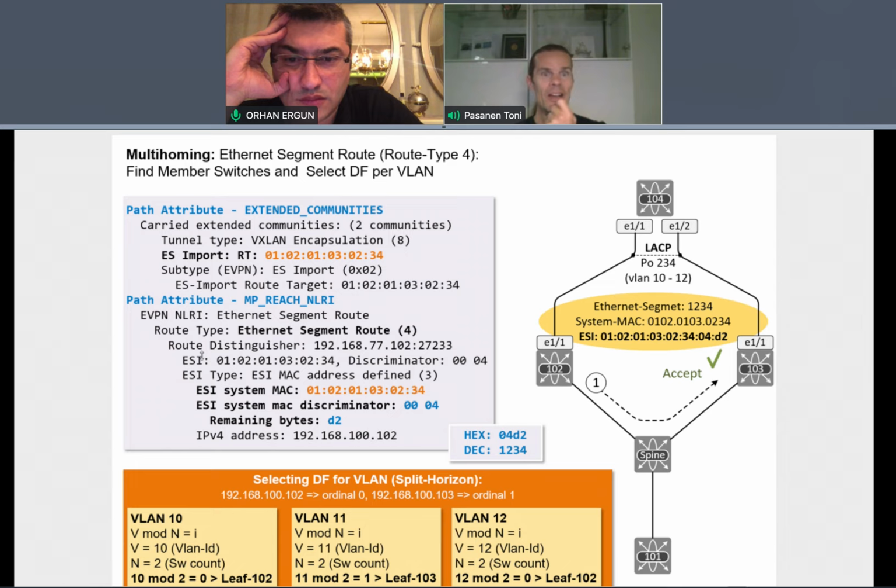So complex things, I try to put it in simple words. We are using the route type 4 to inform other switches that, hey, I am connected to this Ethernet segment, and this is my router ID. The other purpose of the route type 4 is selecting the designated forwarder for layer 2 BUM traffic for a specific VLAN. The route type 4 carries the router ID within the NLRI path attribute.